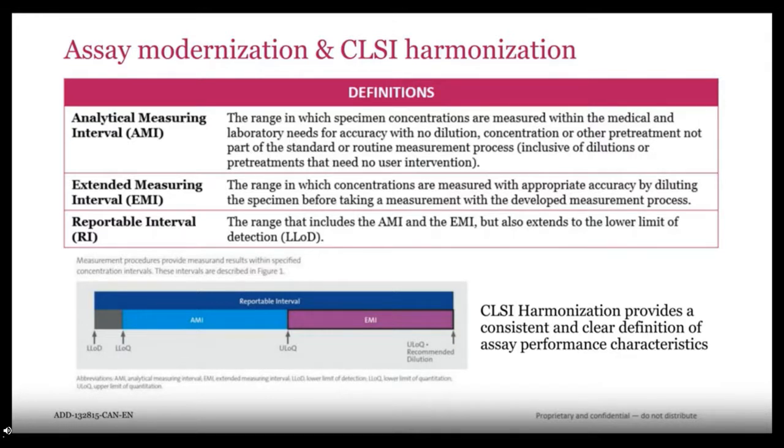The extended measuring interval, shown in purple, is the range in which concentrations are measured with appropriate accuracy by diluting the specimen before taking a measurement with the developed measurement process. And so the whole range shown below is called the reportable interval, and it's the range that includes the analytical measuring interval, or AMI, the extended measurement interval, or EMI, and extends as far down as the limit of low detection. Using these harmonized techniques, laboratorians are able to compare performance of assays across different manufacturers.